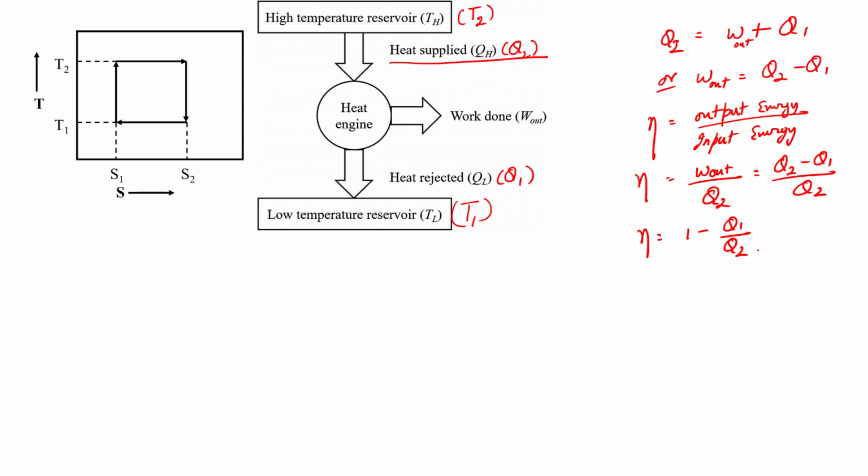Here the heat is supplied isothermally at temperature T2. And here the heat is rejected isothermally at temperature T1. Means there is no temperature change observed during the heat transfer. It is like a phase change operation, like boiling and condensation, which usually occurs at constant temperature. But heat interaction is still there.